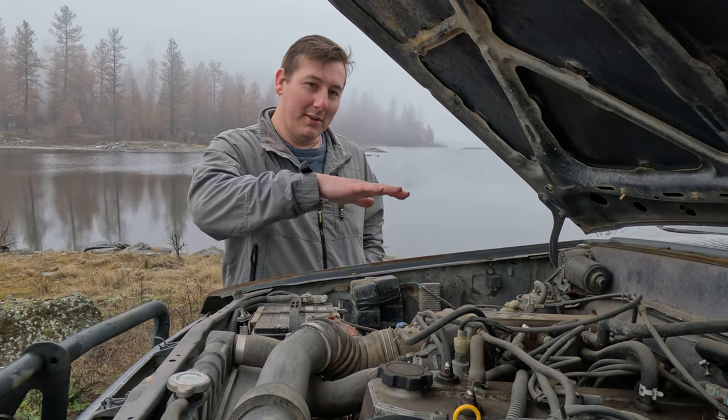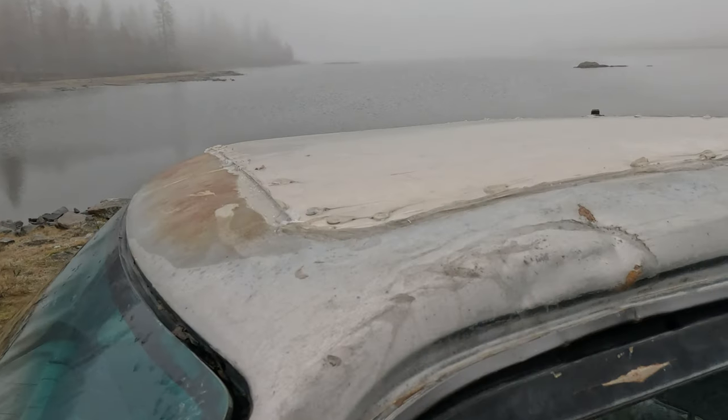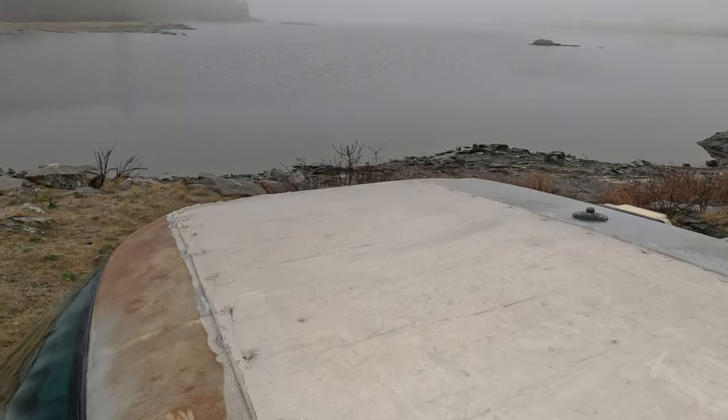With it having no brakes, he rolled it. He said he rolled it all the way around onto the wheels again. So that's why the cab's all beat up. And it's rough. And cold.